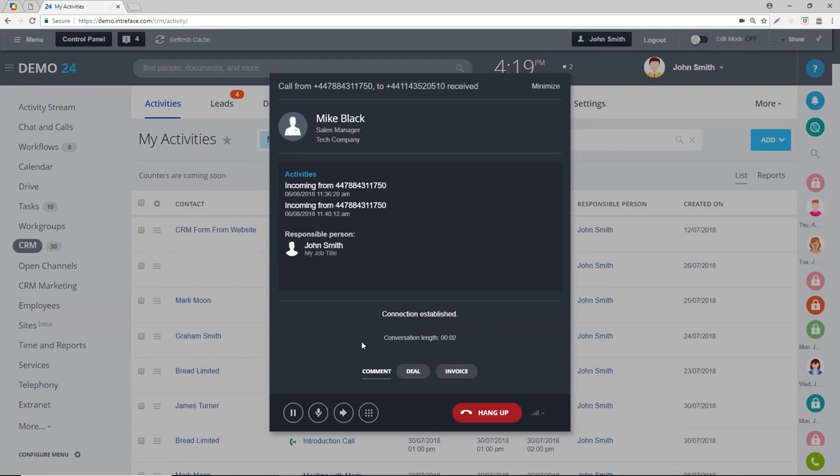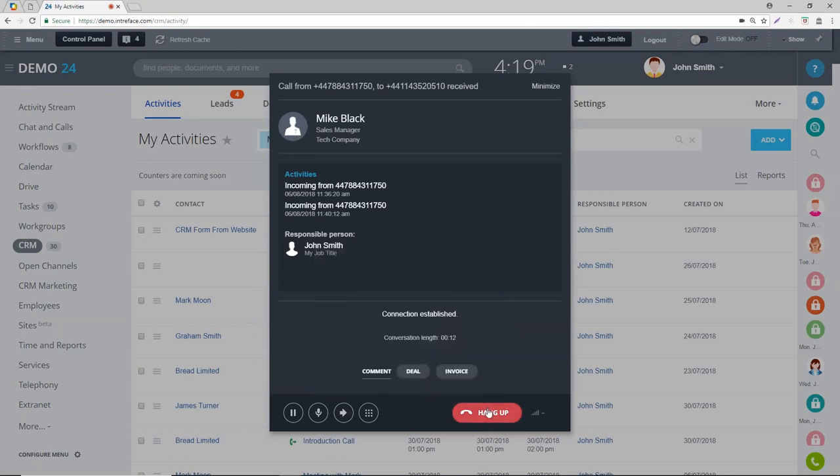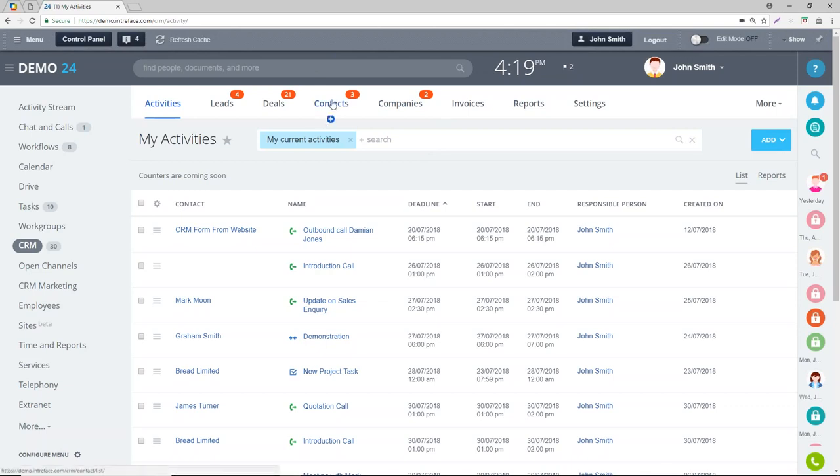So the call's connected, and we can see that we're now live on the call. Before we hang that up, actually, you can see that you can forward these on. So I can then forward this on to any other user within the business. They don't have to be sat at a desk. They can be on a laptop anywhere. They can even be on their mobile, taking incoming calls through the mobile app. So we were able to answer a call directly in the system.